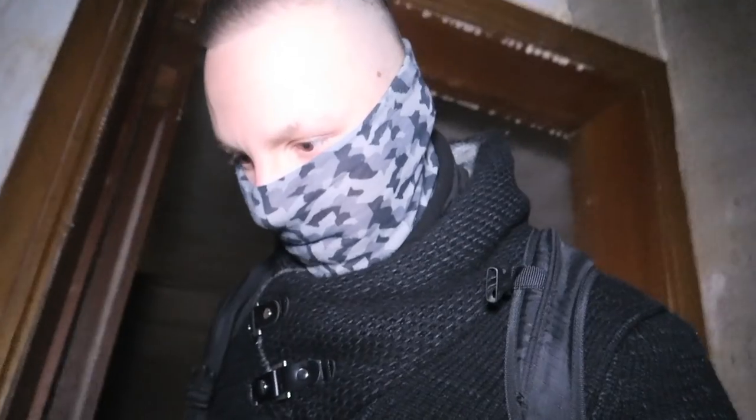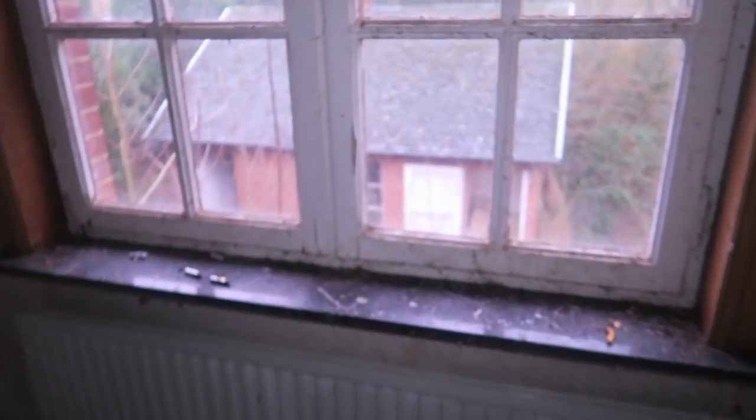Alright guys, time to show you the first floor. And then we are done in this beautiful abandoned house, aka the mold house. You have to be careful because of this, it's a little bit dangerous. Alright, here we are, guys. You said the first floor is a little bit empty. This here right now is the kitchen.